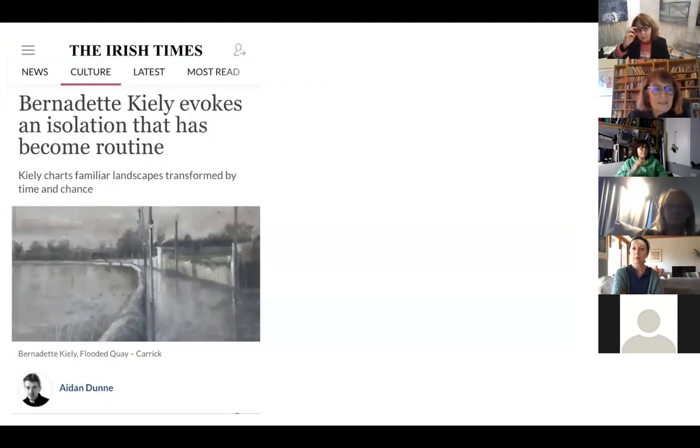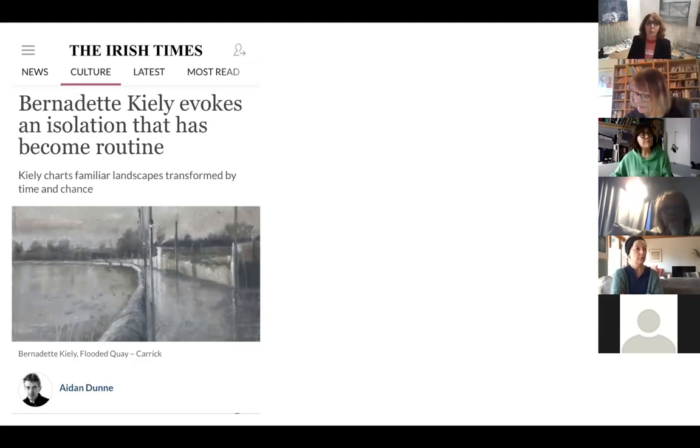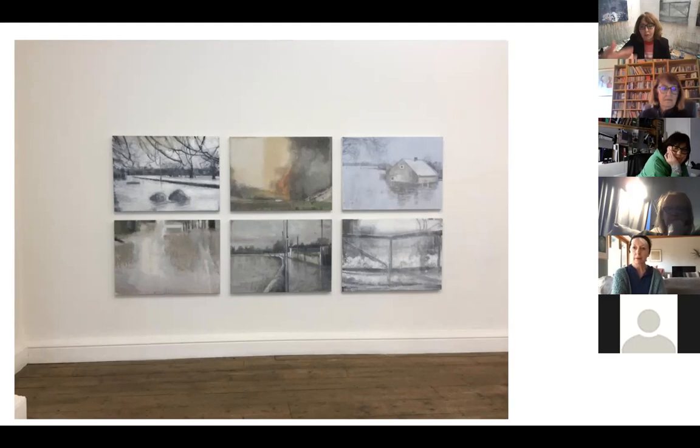This brings me up to more recent time, which is an exhibition that I did in May of last year at Taylor Galleries. It was mainly virtual in the beginning because of the lockdown, and then it opened for a while. These are some of the images, and this particular painting is based on the flooding on the quayside in Carrick on Shore, which was where I grew up, just right there. These are some of the paintings that were in that exhibition.